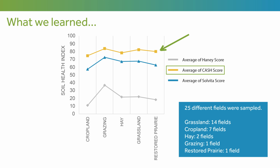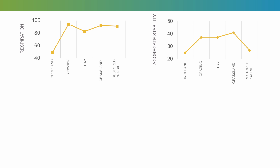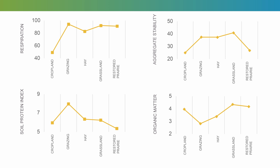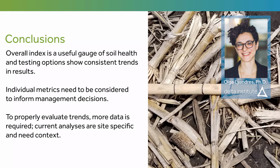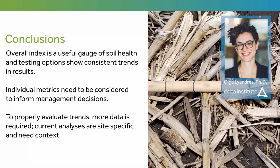Next, using CASH test results, we confirm that specific indicators reflect the current conditions of the soil for different field types. Lower respiration and aggregate stability for row crop fields reflects little to no soil cover and conventional tillage. For the grazing field, the highest soil protein index reflects manure inputs, while lowest organic matter suggests a lack of stable replenishment of biomass. We developed a guide for landowners to conduct soil testing and interpret the results to inform management. Overall index is a useful gauge for soil health.